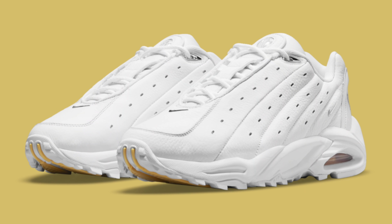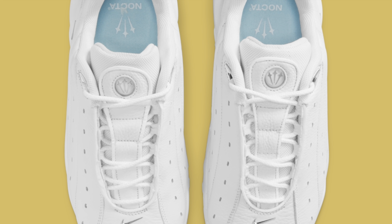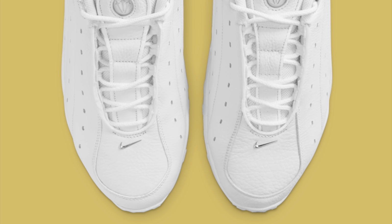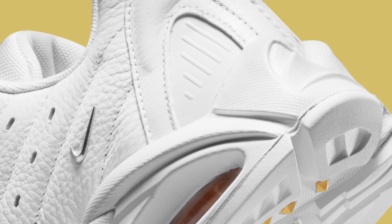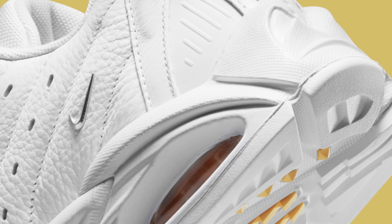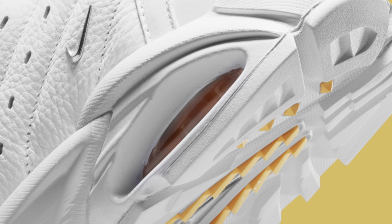Also dropping on March 3rd, we've got Drake's latest collaboration with Nike, the Nocta Nike Hot Step Air Terra. So this shoe is definitely an interesting new direction for Drake when it comes to his Nike collaborations. This shoe comes in a very retro-inspired white leather upper, accented by a white midsole with an air unit in the heel. And what's crazy about this shoe is how different it is from any of his other previous Nike collaborations. Granted, those were primarily Jordan brand collaborations, but this time around he's creating his own version of a silhouette, and it looks kind of wild.